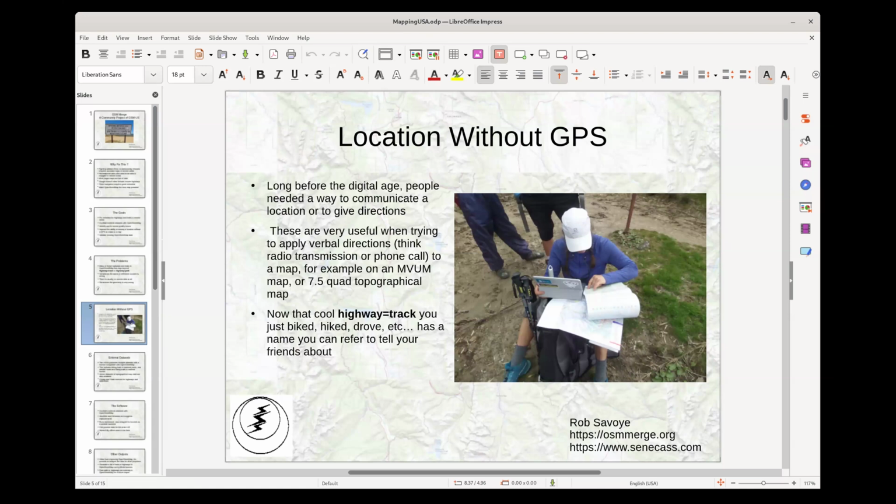I think this is going to be really useful for people that aren't professional mappers. The other nice benefit is that a lot of these are highway equals track, and mountain bikers love this stuff. Now you can actually say what you did: oh, I did a really cool road and here's what it was called. Right now you can only say, oh, I did a really cool highway equals track, which is kind of boring.